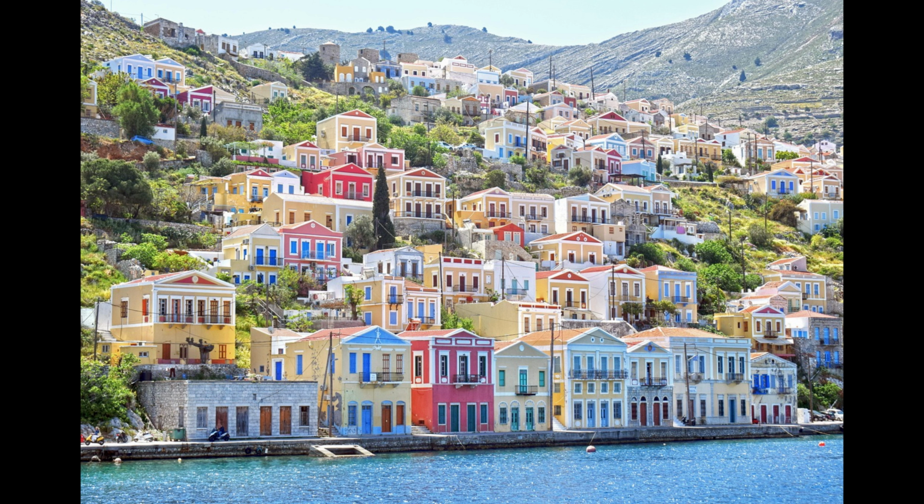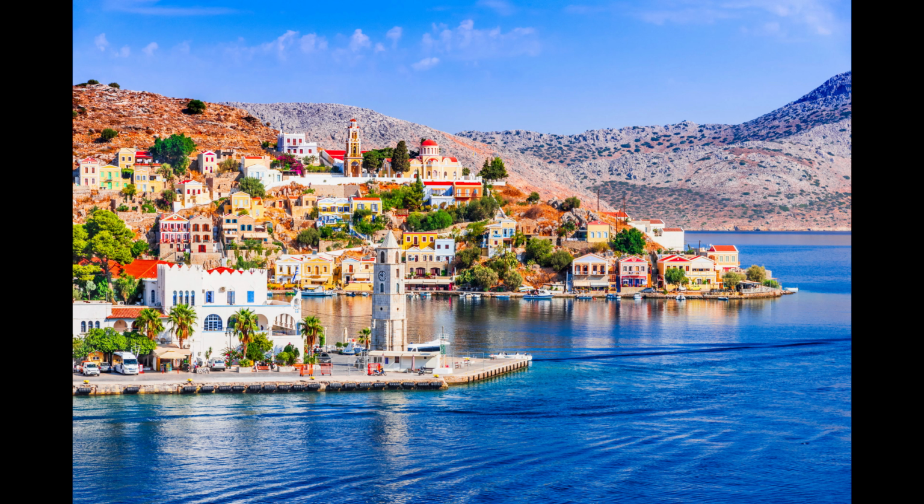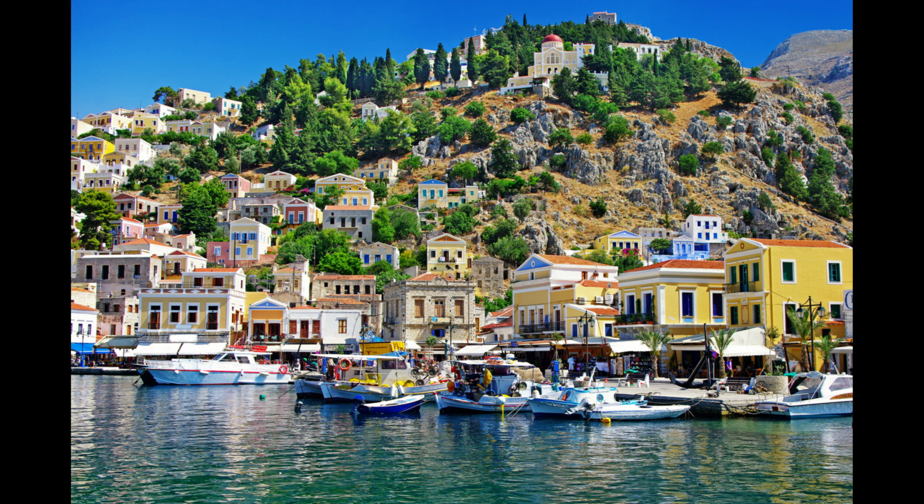And finally, number 1, Symi Town. Symi Town, also known as Yalos, is the island's vibrant and picturesque heart, where visitors are greeted by a stunning array of neoclassical architecture and a charming laid-back atmosphere. As you approach by boat, the sight of colorful mansions with ornate balconies and flower-filled terraces rising up from the hillsides is simply mesmerizing. The town is a maze of narrow, winding streets, offering plenty of opportunities to explore hidden courtyards, local shops, and traditional tavernas.